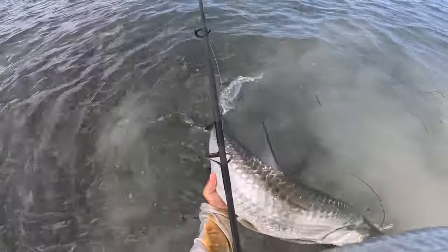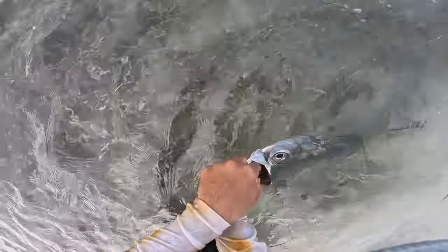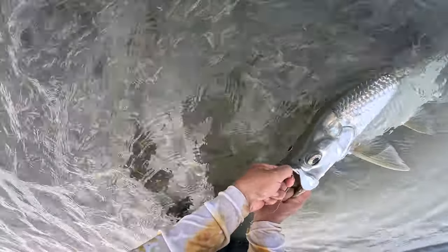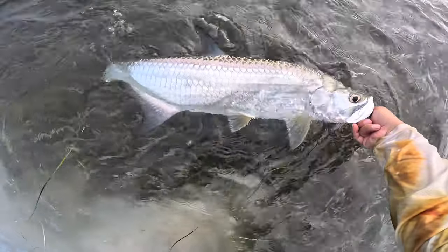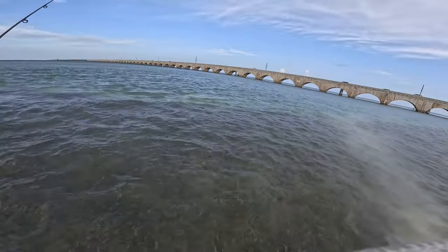Beautiful tarpon. Right in the top of the lip. Fall right out. Ah, maybe not. There it goes. There it goes, baby. Shiny star. All right. You got caught. All right. I get to go home now.